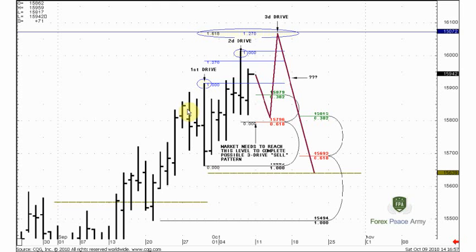This is also the same daily chart, but this is an enlarged fragment from this chart. Look at this first drive, retraced, second drive, retraced. We can expect the market can form the 3-drive sell pattern, and we have some conditions for this that have already happened.